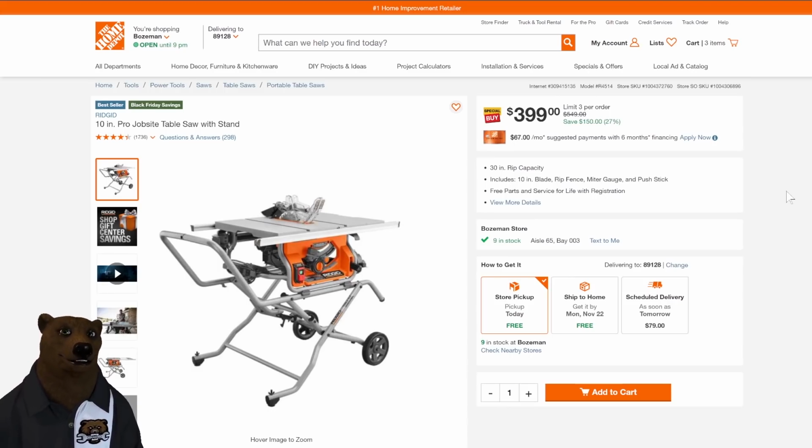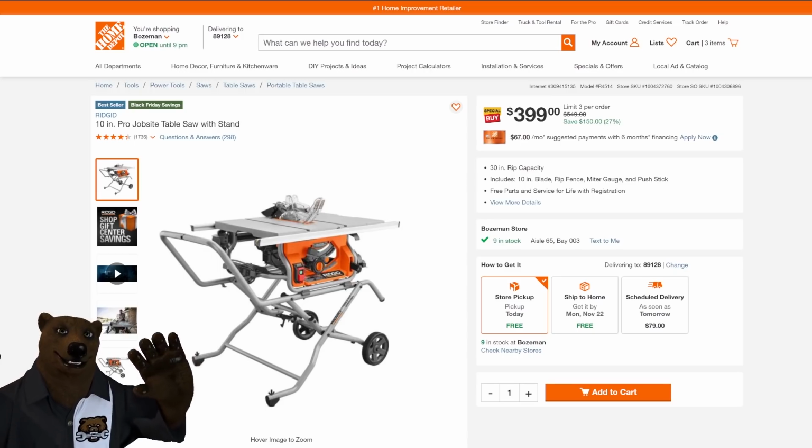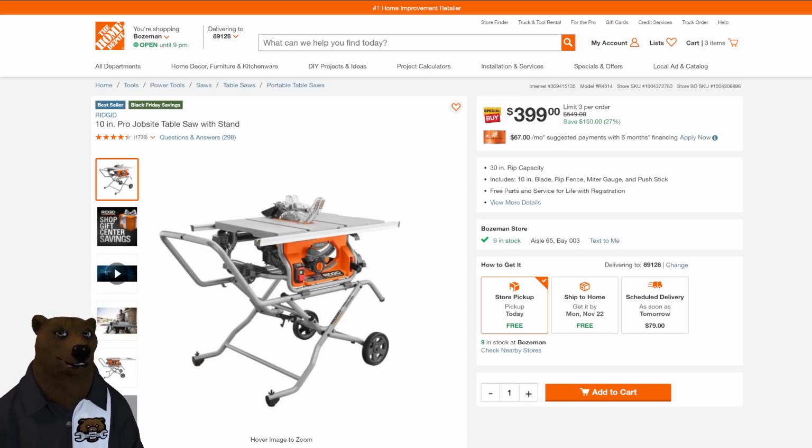All right, back over at Home Depot, we got the Ridgid job site table saw here. Now, this is interesting. This is a special buy right now at $400. That's $150 off. But you may want to wait on this. You may want to just slow down there, just ease up, because we've got a lot of stuff to talk about when it comes to Ridgid table saws over at Home Depot. So bear with me, if you will.